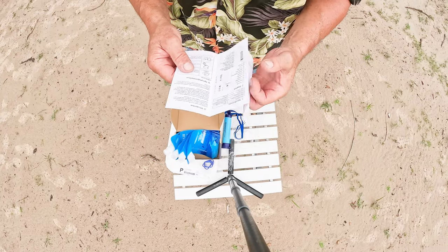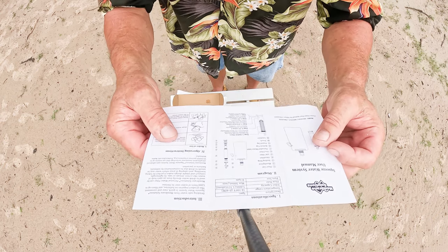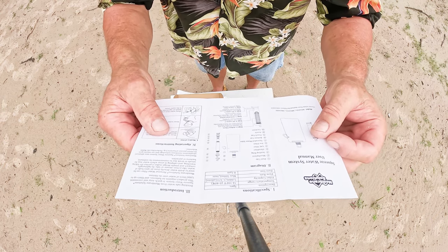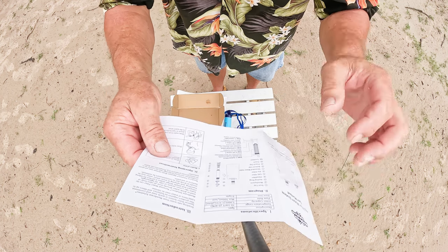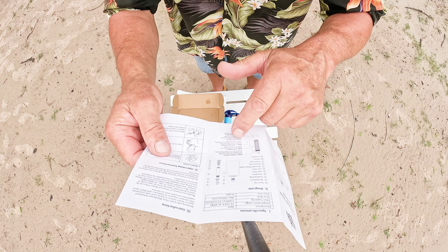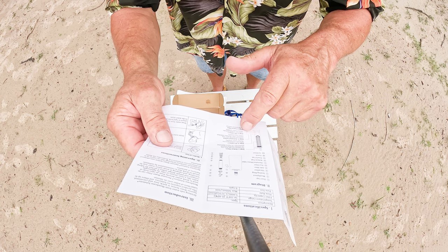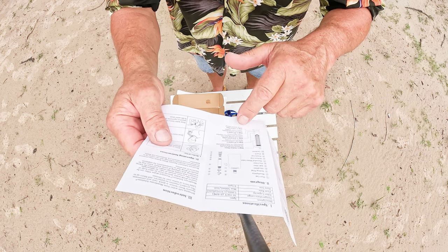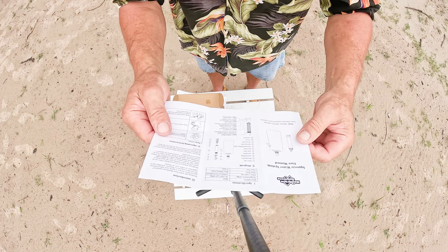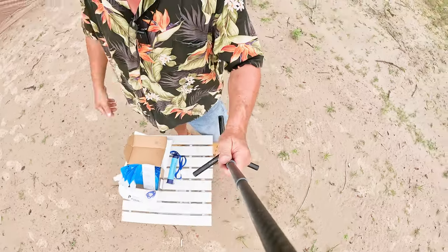According to the specs, 0.01 micron average pore size. It has multiple layers. There's hollow fibers, there's a cotton membrane, there's activated carbon, 5 microns, and then another cotton. So it's got multiple layers of filtration to make sure you get good clean water. You don't want to drink dirty water. Drinking dirty water is not very good.